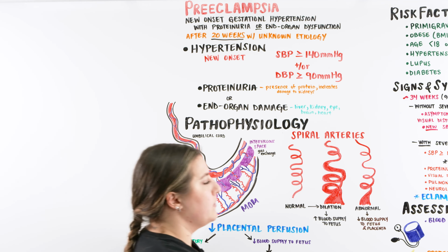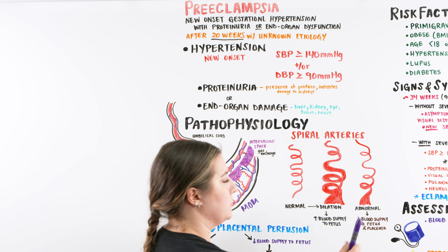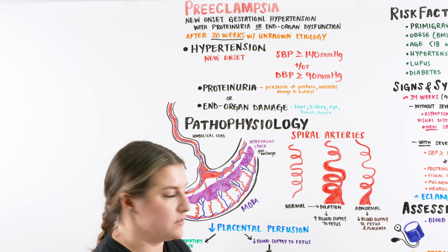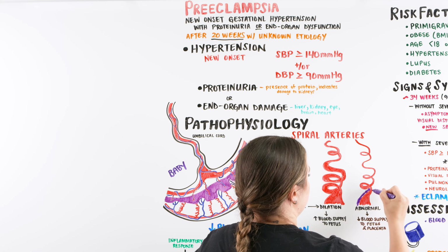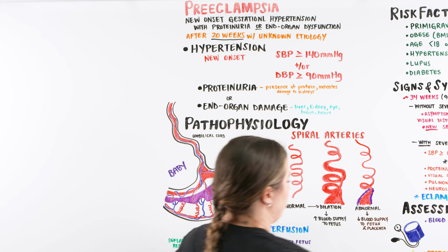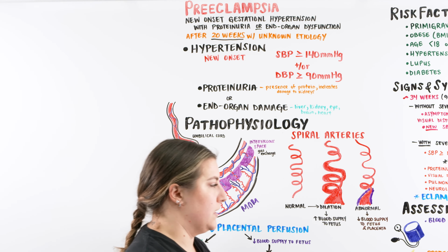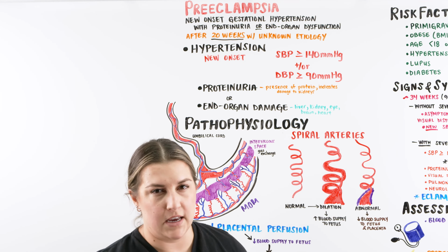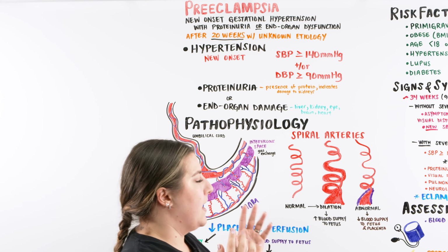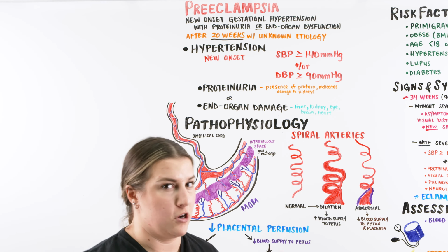However, with preeclampsia, one of the presumed issues is that there is an abnormal dilation of these spiral arteries. So they become fibrotic, or they have some issues with being able to dilate, and because of that, we have an abnormal blood supply or a decreased blood supply to the fetus and to the placenta. And because of this, it can cause this cascade of problems that will ensue and show up as symptoms for mom. So let's talk about those now.